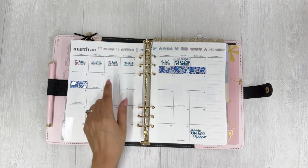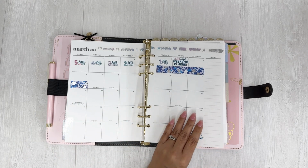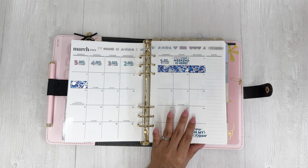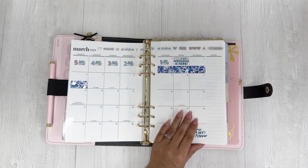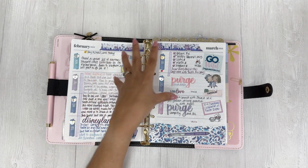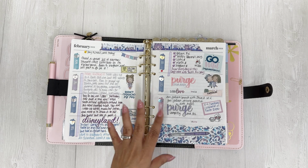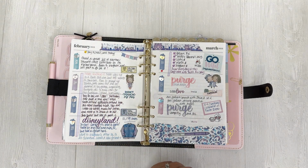So this particular monthly spread, I decided to decorate a little bit just because I was so excited about Go Wild in Washington, D.C. I did not attend, but I did decorate my planner in excitement for everyone else who got to attend. So I went ahead and put a little countdown and all of that. And then I used Planners Anonymous Go Wild stickers, printables, all that good stuff, washi and everything to decorate the month of March to commemorate Go Wild.